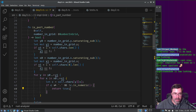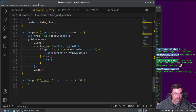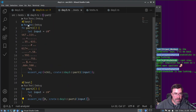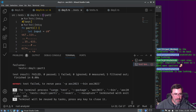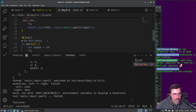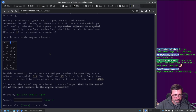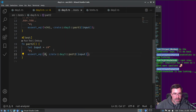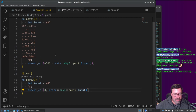All right, so then back to part one. So yeah, that's it, we're done, right? So I can just run this and see if the test passes. And it failed, we got a different number. We got 2021. So let's try to find out which ones it thought were part numbers.